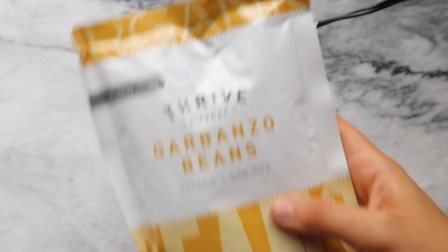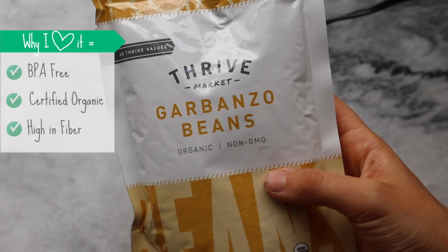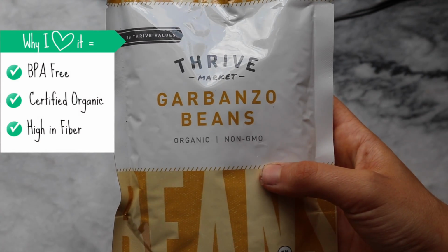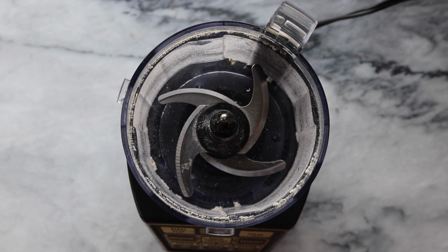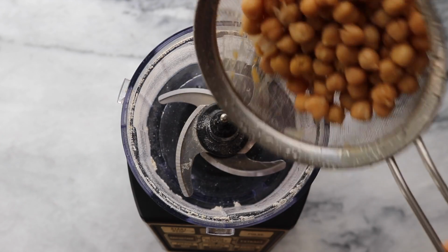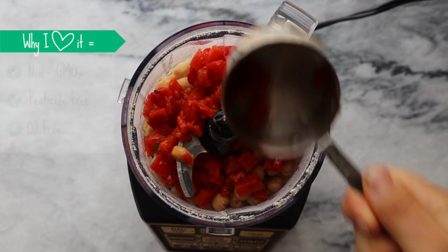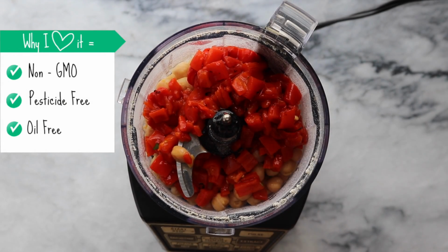Then we're going to be using some garbanzo beans or chickpeas. I found this bag from Thrive Market. I thought it was cool because it wasn't in a can, so it's BPA free and it's salt free as well. So I rinsed my chickpeas in some water and then added them to a food processor, along with half of a cup of some diced roasted red peppers that I found on Thrive Market. I really liked these because they were oil free.